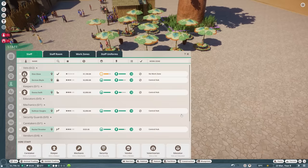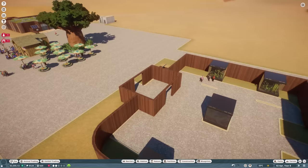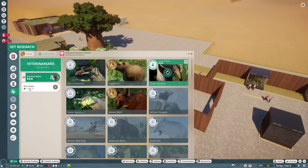The reason we've got the large research center in our staff building, which is this building here, is that we can have multiple researchers doing research at the same time. So if we go to our zoo tab and click vet research, we can grab our new vet and drag them onto boa constrictor research, and they will start doing that as well for us.